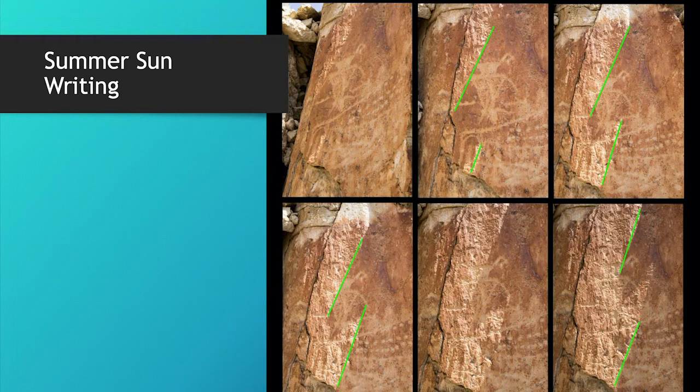So here's what they're doing. They're looking at the rock. They're seeing the sunlight and shadow move on the rock. And they are carving their petroglyphs in line with the sunlight and shadow lines on the rock. The sunlight is the template by which they create their forms, right?